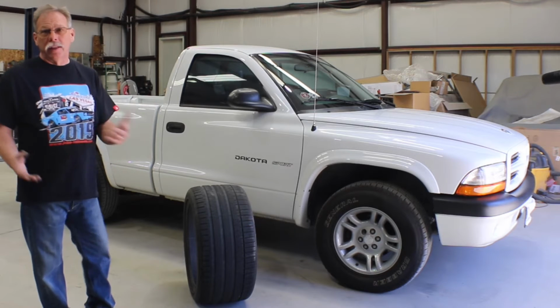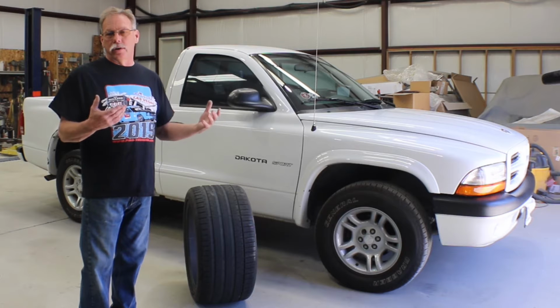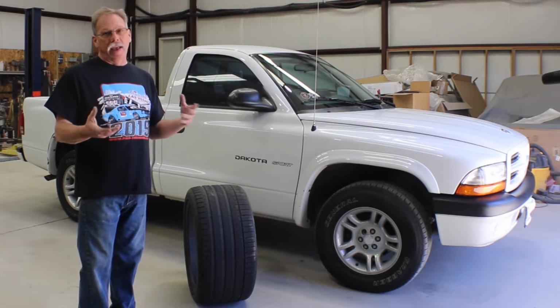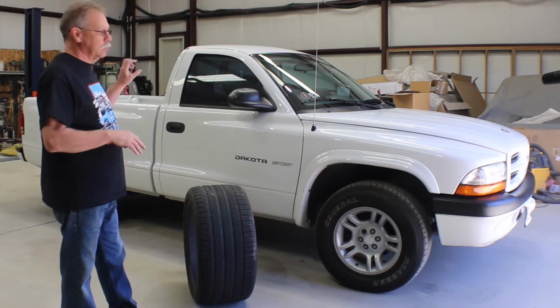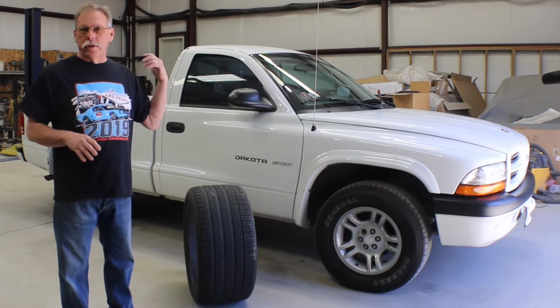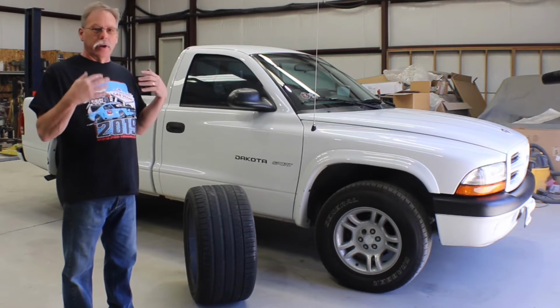But the other thing we want to do is get a weight on this vehicle and see where, are we 60% up front, 70% up front, what are we at, and will we be able to adjust any of that by moving components around a little bit. Especially if we move the fuel tank, we might be able to put it behind the axle where the factory spare tire would have been, transferring some of that weight to the back of the truck and helping the offset.